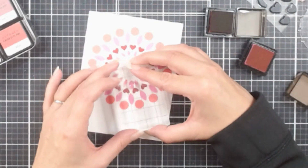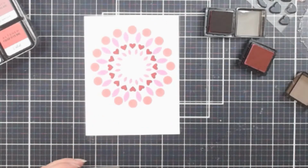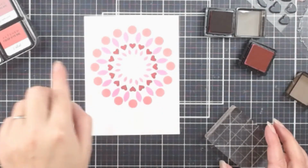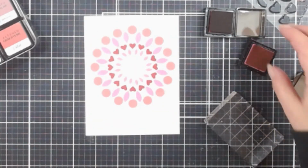So I could keep going and I could add a second layer to all of the little images, but we want to be able to see some more things. Yeah, you could start from the middle if you wanted to. It's completely up to you. I always find it easier to work inwards though.